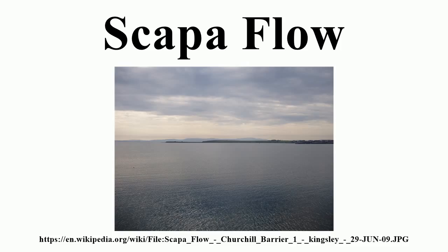Scapa Flow is one of Britain's most historic stretches of water, located within the Orkney Islands, off the northeast coast of Scotland. Its sheltered waters have been used by ships since prehistory and it has played an important role in travel, trade and conflict throughout the centuries, especially during both World Wars. It is currently a world-famous diving location, with the wrecks of the scuttled German fleet offering unique diving challenges.